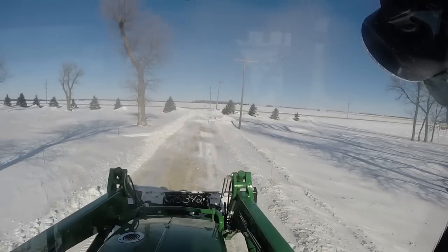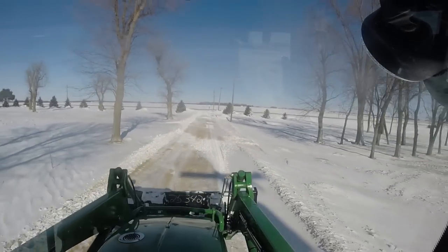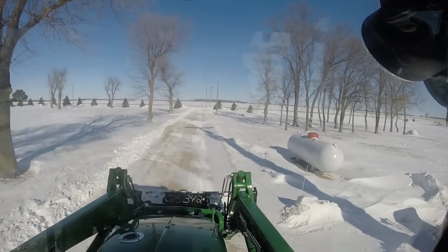But last night, today it's Wednesday. I actually have the day off of work. I'm working from home, but I figured I would take the opportunity to do the driveway while I had the chance.